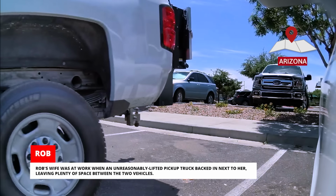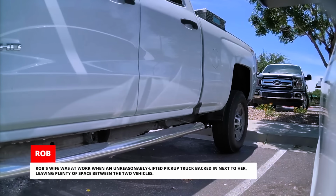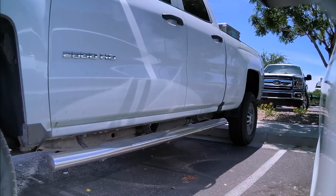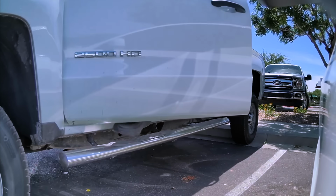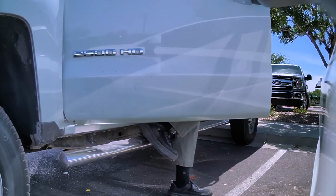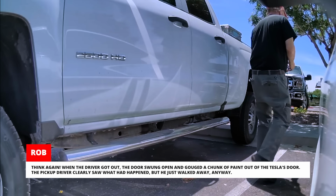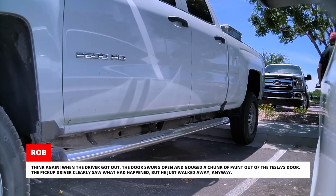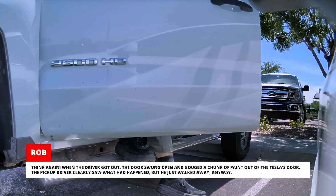Rob's wife was at work when an unreasonably lifted pickup truck backed in next to her, leaving plenty of space between the two vehicles. Surely the driver won't be dinging the Tesla with his door, will he? Think again. When the driver got out, the door swung open and gouged a chunk of paint out of the Tesla's door. The pickup driver clearly saw what had happened, but he just walked away anyway.